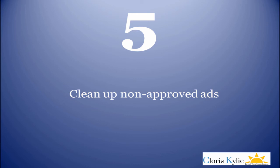Clean up non-approved ads. I have a ton of those. Why? Because I probably included too much text as part of the image. And if you're using the stock images that Facebook provides, you're not safe. If those stock images have text that is more than 20% of the surface of the image, your account, or not your account, but your ad will not be approved. So I guess you have to be very careful and you have to test it out.